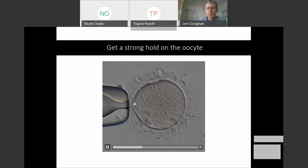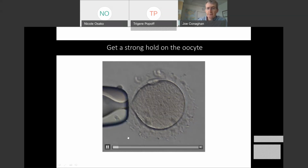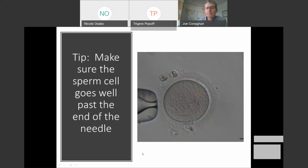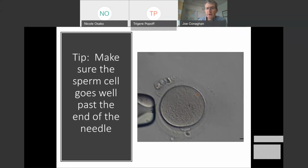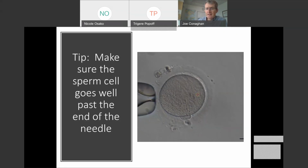So now that we've got this good grip and we're anchored on the bottom, our egg is ready to be injected. So here's another one right here. Now we're going to pick it up and do an injection. All right, so we get our good grip on the egg. We make sure we're touching the bottom right there. Got a good steady hold on the egg. The egg is definitely not going to move. So now we can bring in our sperm.